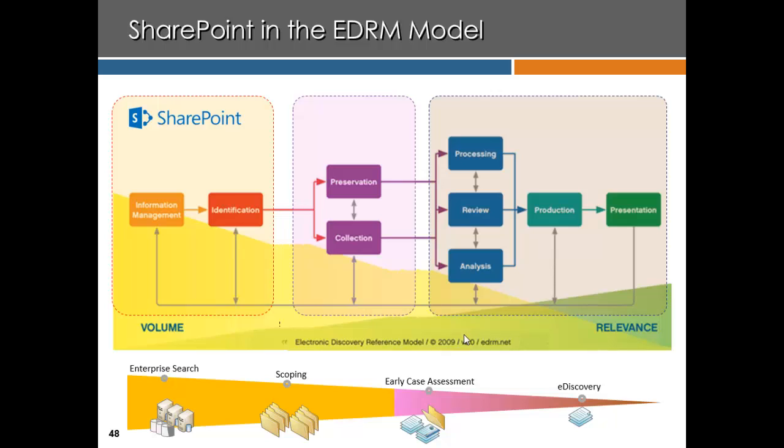When we get further to the right of the model, we start talking about preparing all of the litigation and getting closer to preparation for handoff as part of the production. This is products like Clearwell or other high-end electronic discovery solutions. The key point to take away from this is that oftentimes products like that tend to charge by the byte.